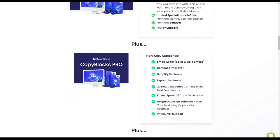20 new categories coming in the next few months, faster speed of copy generation included in the pro version, which is included in your bundle. You get a graphic design software that will turn your marketing copies also into graphics. And we all know a picture speaks a thousand words on its own. So this is a very important part that's included in the bundle, and you get priority VIP support. You actually get to speak with me twice a week. I'll let you know more about that in a second.